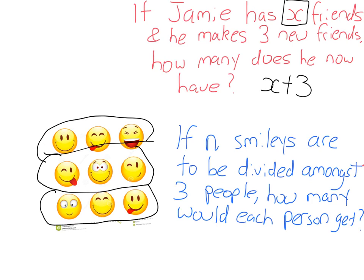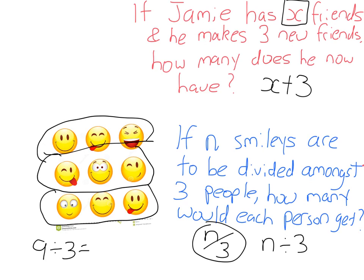I've taken the total number of smileys, 9, and I've divided by 3, and that's how many each person gets, okay? That's what I did when I had a number of smileys that I knew. I had 9 smileys, so I do the same when I have n smileys. If I want to divide it amongst 3 people, I take the total number of smileys n, and I divide it by 3. And we usually write it like this. If you wrote n divided by 3 like that, it's fine, but we usually like to write it as a fraction. And when we do terms, you'll come to see that a bit more, okay?